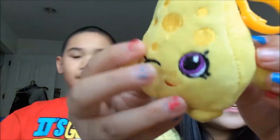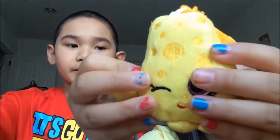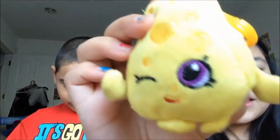So let's see what we get. Or a cookie. Cookie's good too. Let's see what we get. The cookie. Cheesy! Oh my god! Everyone got it! Oh, look how cute it's Cheesy. We want it.